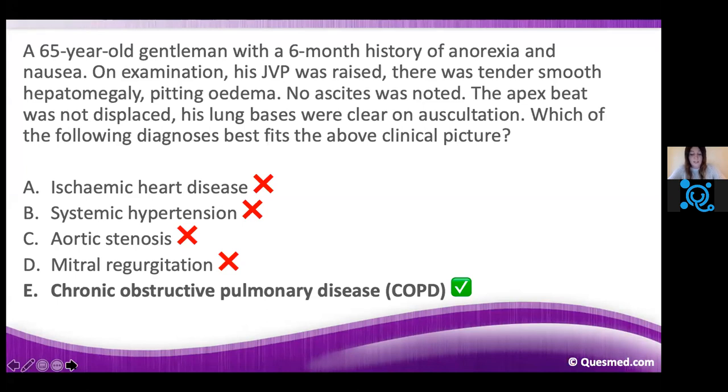Ischemic heart disease and hypertension are both common causes of left-sided failure. And the aortic and mitral valves are also part of the left side of the heart. Therefore, aortic stenosis and mitral regurgitation also put additional stress on the left side of the heart, causing a left-sided picture.